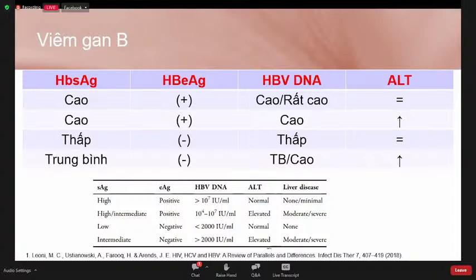We understand that someone in the immune tolerance phase can have very high HBV DNA, very high surface antigen, and a positive E antigen. But because of the immune tolerance, the liver tissue is intact. It's not a very severe injury, the ALT is normal, and liver disease is minimal. We do not need to treat this patient.